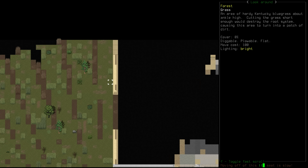I am tempted to see what's going on with this great big train over here, though. It does look quite damaged. I don't think there is going to be anything of use on it, and it looks like it just leads back into the facility, a direction that we don't want to be going. As things are bad in there, surely things are better outside.